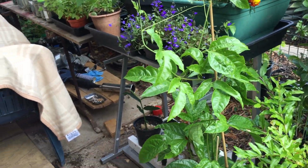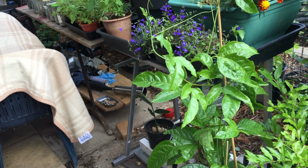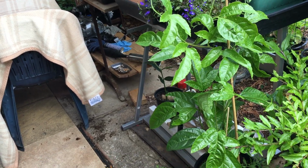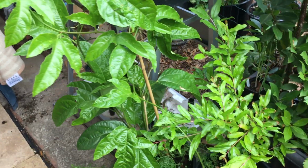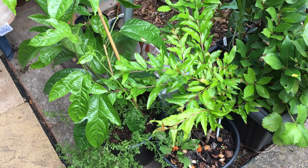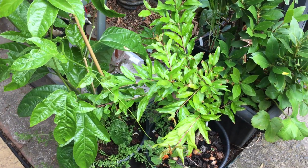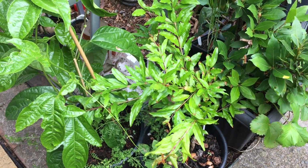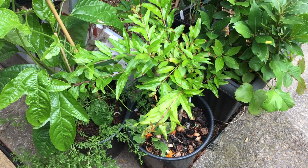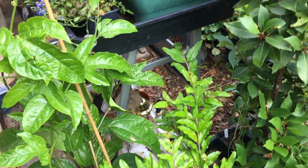This passion fruit that I bought to replace the one that died last year has also jumped up and is growing nicely, but just like the kiwis, I'm going to have to get it somewhere very sheltered for the winter. The pomegranate I'm really pleased about because I nearly killed it last year. I put it in a pot that I forgot to put holes in. It got so waterlogged that it looked like it was rotting, and I quickly put it in another pot with holes, left it under the potting cover, and it's come back this year. I'm so relieved that it came back from the brink, so to speak.